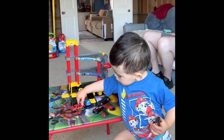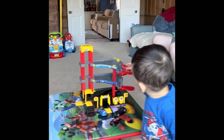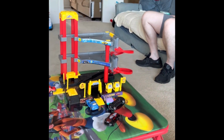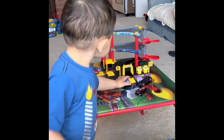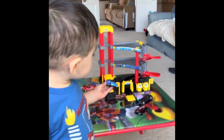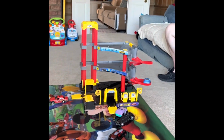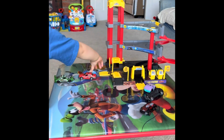How about the red car? Can you slide your red car? Whoa. Red car. Good job. You're a smart boy. Blue car. That is the blue car. Slide the blue car. Blue car. Whoa. Good boy.